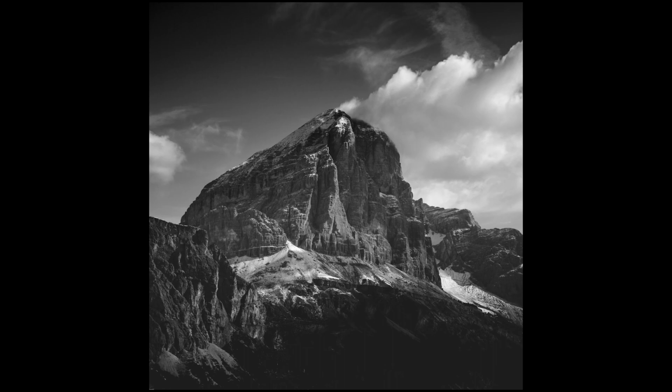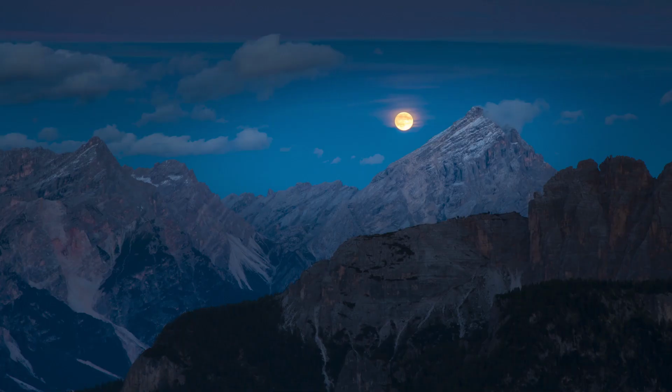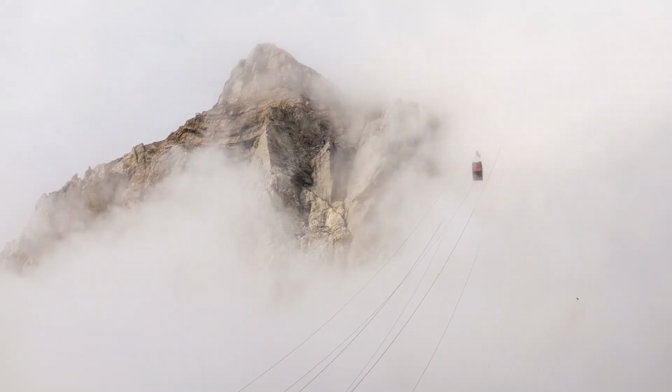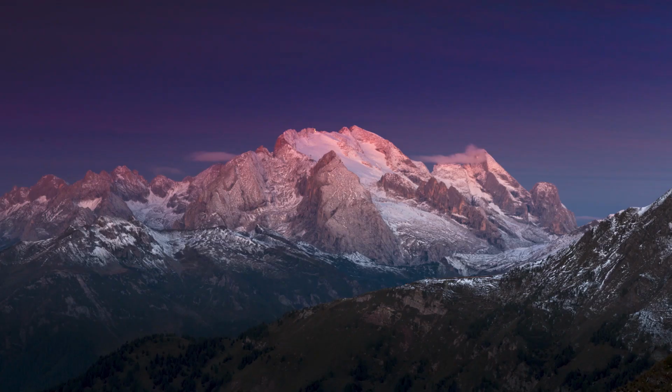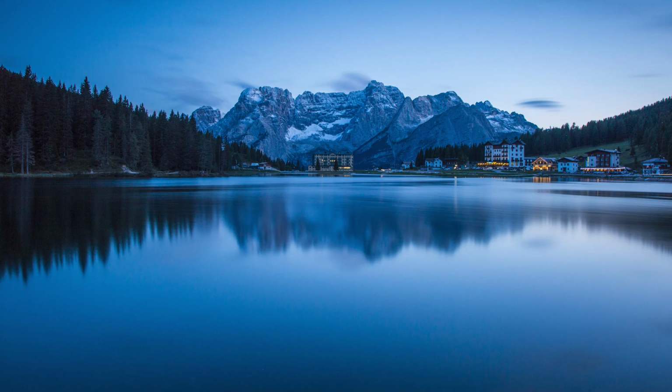Tip number four: simplify the scene. Now, once you have your subject, keep it simple. It's not easy to achieve this. Think more about what not to include in your shot than what to include. Basically, exclude everything that doesn't support the subject.